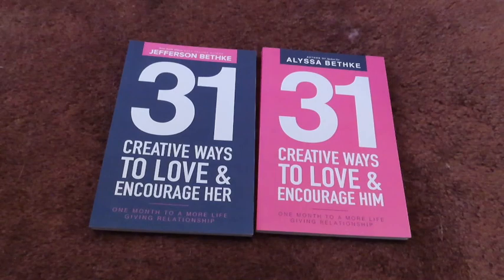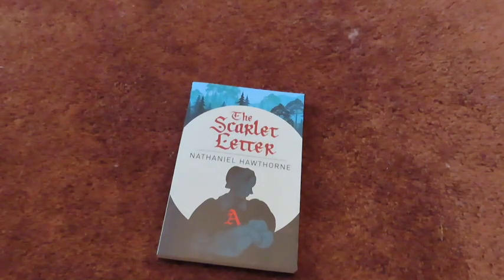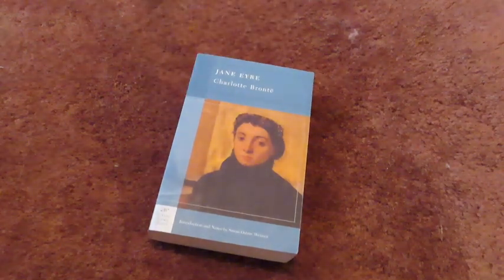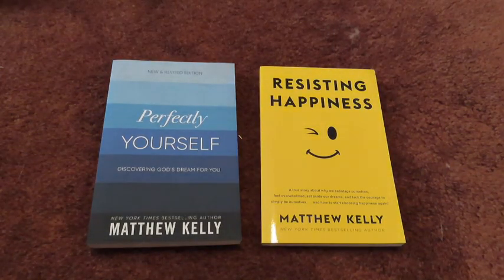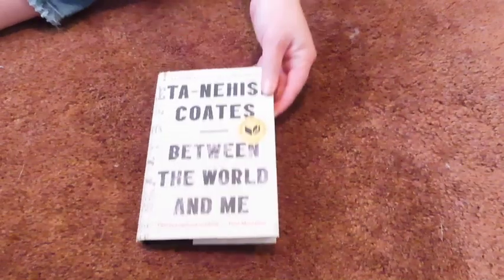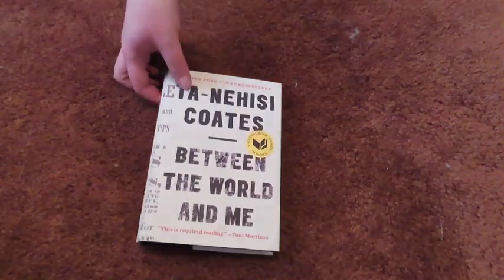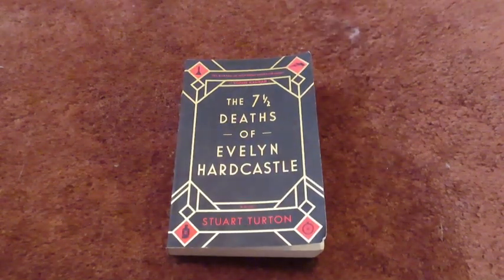A couple of like relationship books. The Scarlet Letter. I decided I was going to get my classics like Jane Eyre also, just on my Kindle because they are cheap. These are a few Matthew Kelly books. This is The Story. It's like a chronological telling of the Bible. Between the World and Me by Ta-Nehisi Coates. The 7.5 Deaths of Evelyn Hardcastle.